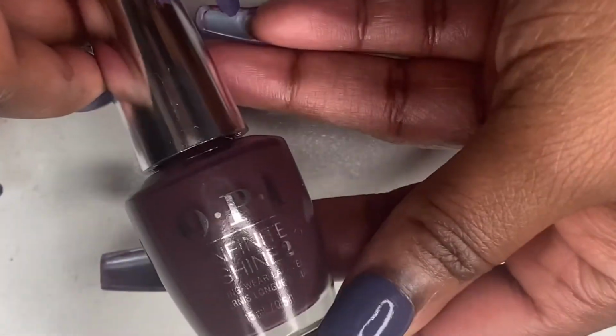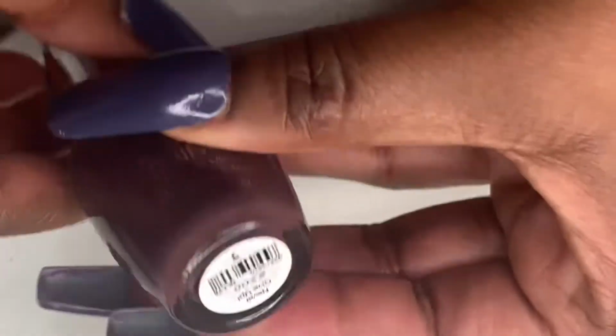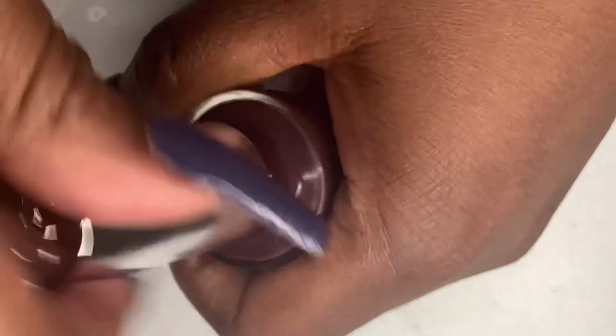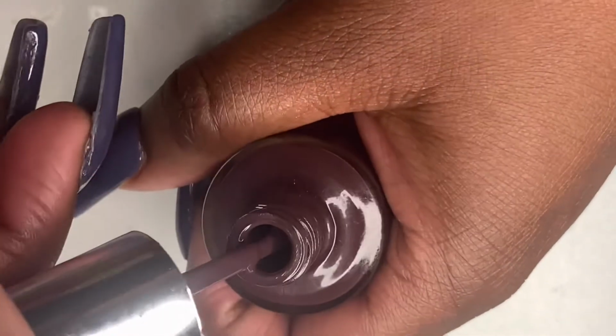Last but certainly not least, one of my other favorites, Never Give Up. And side note, that should be an affirmation you should be telling yourself every day. Just saying. Anyways, this is such a beautiful, deep, dark purple.